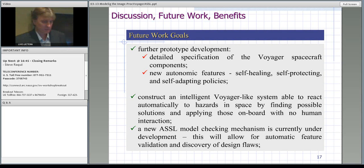And our ultimate goal is to eventually construct an intelligent Voyager-like system able to react to different hazards in space and to find possible solutions by applying onboard intelligence with no human interaction.